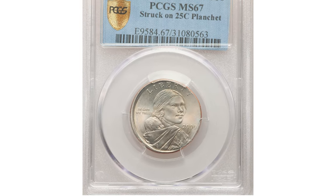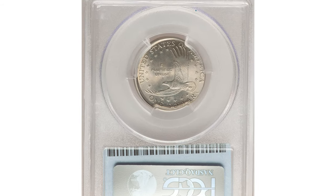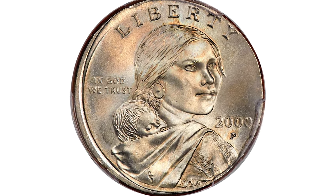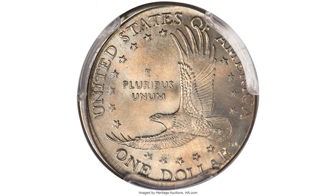Here is a 2000-P Sacagawea dollar struck on a quarter planchet. Graded Mint State 67 by PCGS, the design was issued as a tribute to the Shoshone woman who guided Lewis and Clark on their journey to the Pacific Northwest nearly 200 years before.